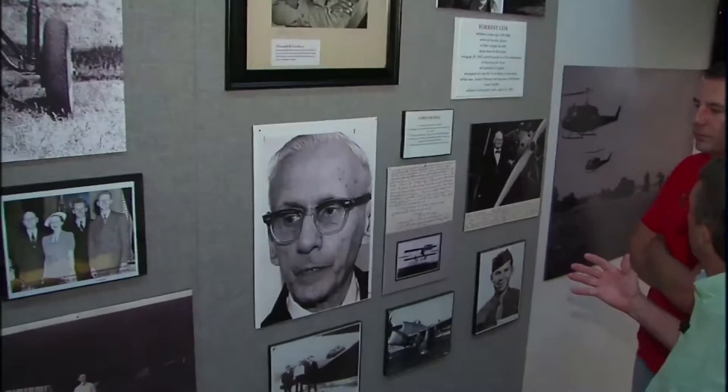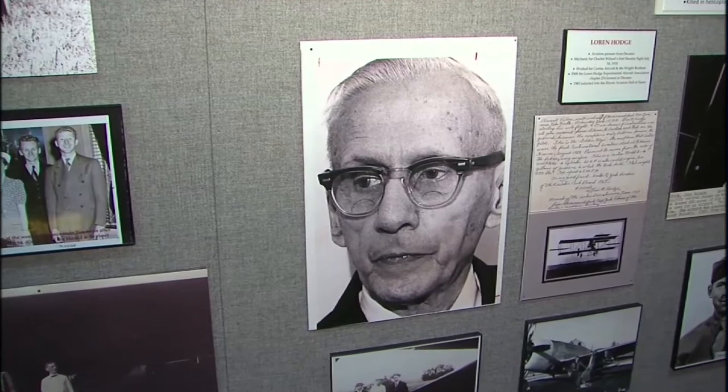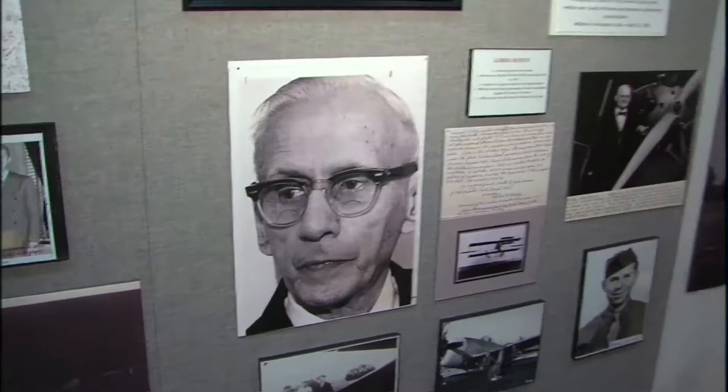He's in the Illinois Aviation Hall of Fame. He's from Decatur. And he not only worked as a mechanic on that plane, but he worked for the Wright brothers. He did. What an achievement. He drove race cars in the early days of race cars and all sorts of things that was kind of ahead of his time, as far as his activities and interest. So the Experimental Aircraft Association here locally is named after him. It's the Lorne Hodge chapter.